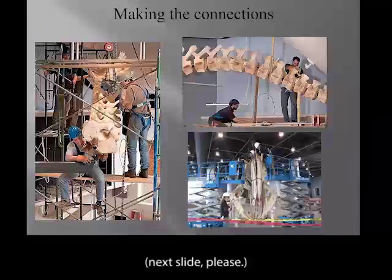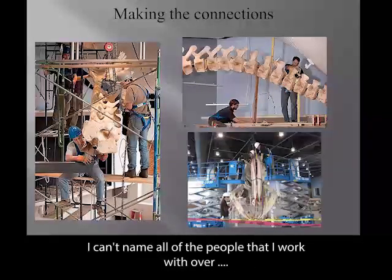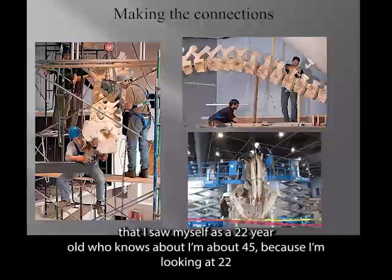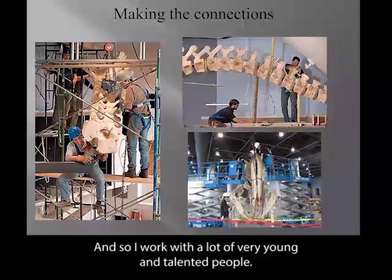Next slide, please. Making the connections, just some pretty pictures, and I put this in here. I can't name all of the people that I work with. There's 93 or something. I work with a lot of college students. I was telling someone today that I saw myself as a 22-year-old until I was about 45, because I'm looking at the 22-year-olds all the time. And then eventually they start treating you different. And you're like, oh, yeah, I'm not. Anyway, so I work with a lot of very young and talented people.